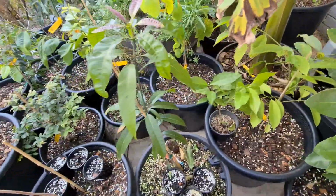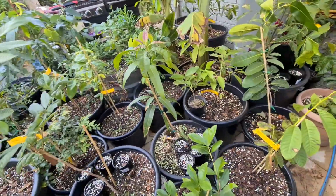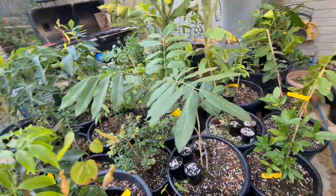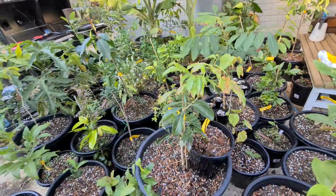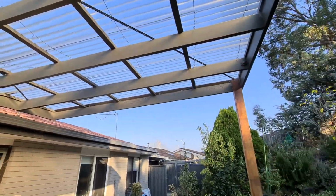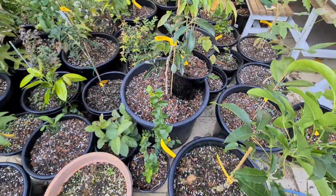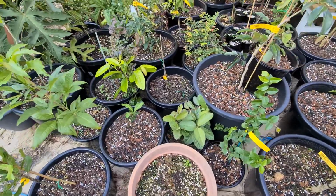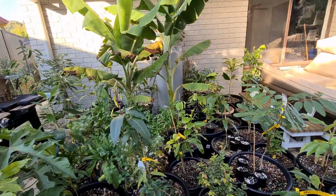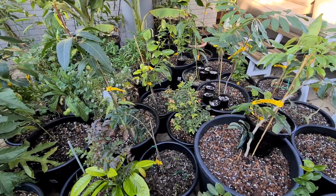So that's a bit of an update for you guys. I know we're still in autumn, it's interesting to see that the majority of these plants have handled negative 2.6, negative 2.7, just under cover. So this is all open on the sides. There's nothing here except this single cover which keeps the frost off the plants, but it does very little to actually alleviate the cold.